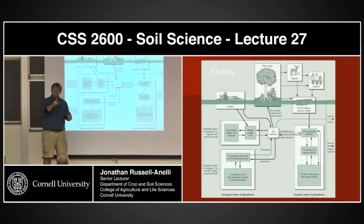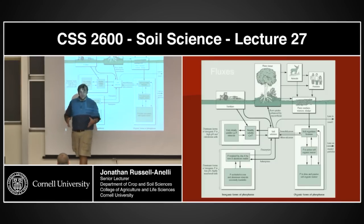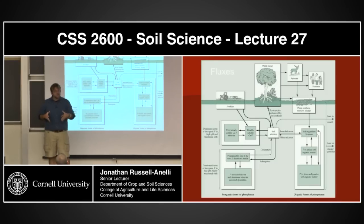Now, having said that, one of the primary sources of us getting phosphorus in the soil, if our phosphorus is in either of these two pools or this pool, it's in the soil, we've got plenty of phosphorus there, but it's unavailable to the plants. So we need to have a way of getting that available to the plants.